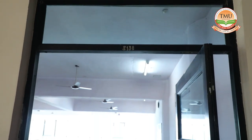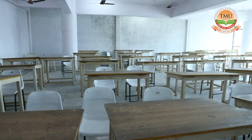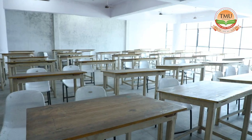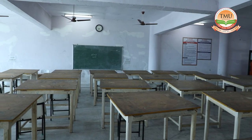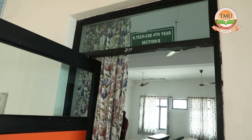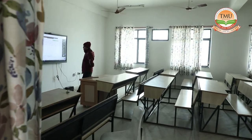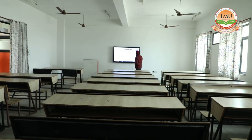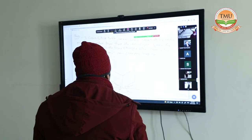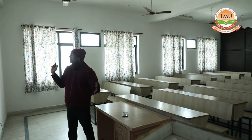A spacious drawing hall is available for the students to make engineering drawings. The drawing hall has proper facilities for each and every student to help them in engineering drawings. Classrooms for the students are spacious, airy, with well-maintained furniture, and well equipped with stimulating teaching aids like the smart e-board that makes the teaching learning process impressive, effective, and interactive.